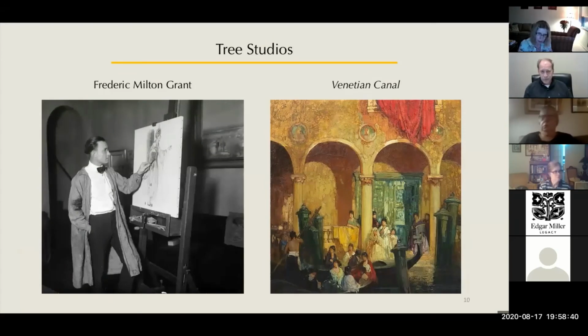Another huge Chicago artist who lived in the Tree Studios was Frederick Milton Grant, whose canal scene is shown on the right. He too had a big pedigree. He studied with William Merritt Chase, Jonas Lie, Alphonse Mucha, several other very prominent art teachers, and he won virtually every prize that you could win at the Art Institute during the annual American Art and Chicago and Vicinity annual exhibitions. He lived in several artist studios that we talk about in the book, and I just wanted to share with you some of the prominent artists that lived in the Tree Studios. Next slide.